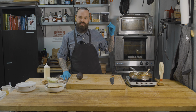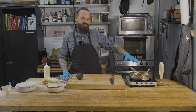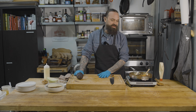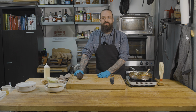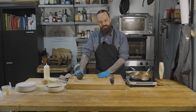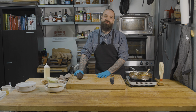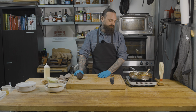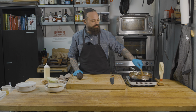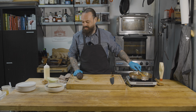Cool, we got our finished tinga here, and we're going to talk about some things you can do with it. You can make nachos with it, you can make tacos with it, you can make some weird enchilada style lasagna with it, you can eat it on rice, you can make rice bowls and eat it with rice and beans. But today we are going to make a turkey tinga tostada.